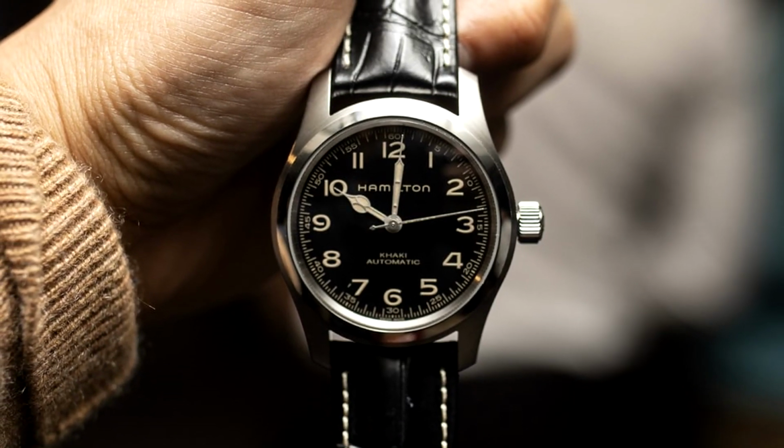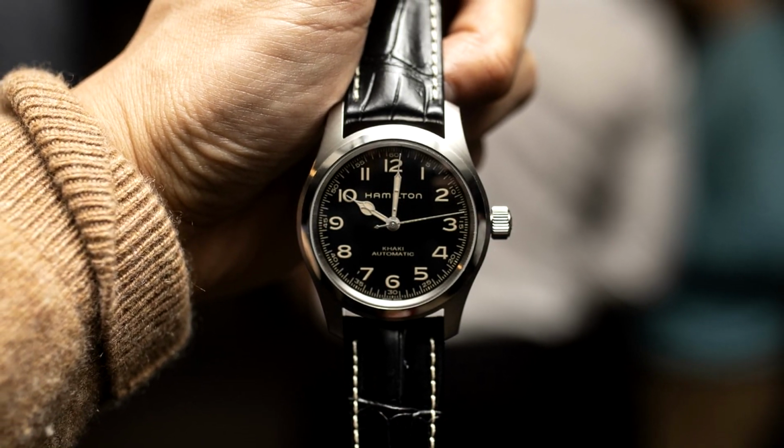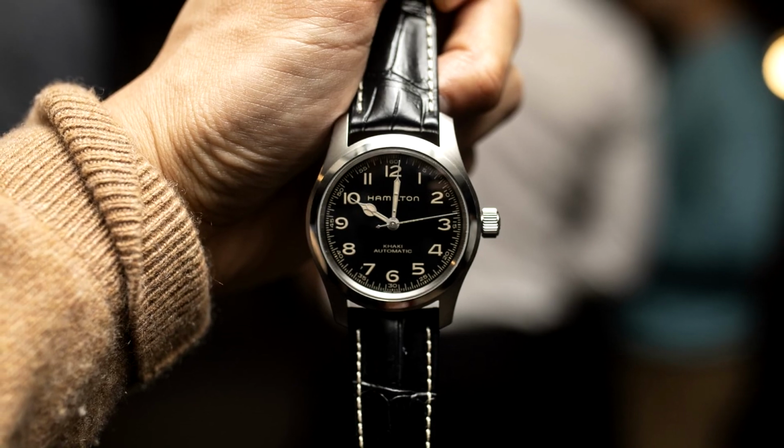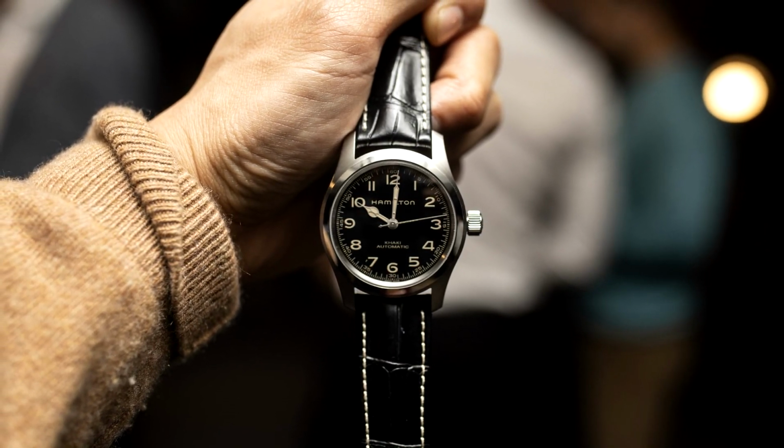In terms of picking one of these watches up, Murph's Field Khaki can currently be purchased at $9.95, catalog pricing, from Hamilton. So if you've got the right stuff, you too can add this Interstellar Watch to your collection. However, there are no guarantees that a loved one's going to reach out through time and space to give you a message in Morse code anytime soon in this timeline.